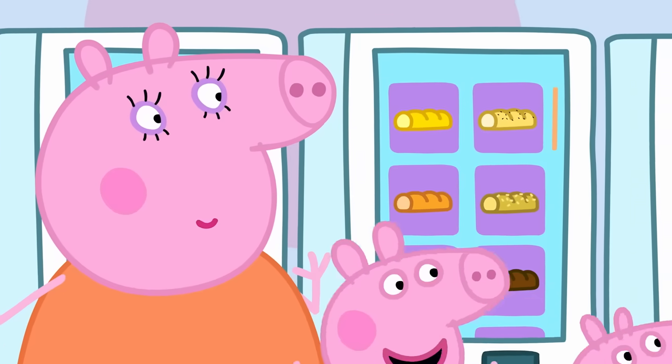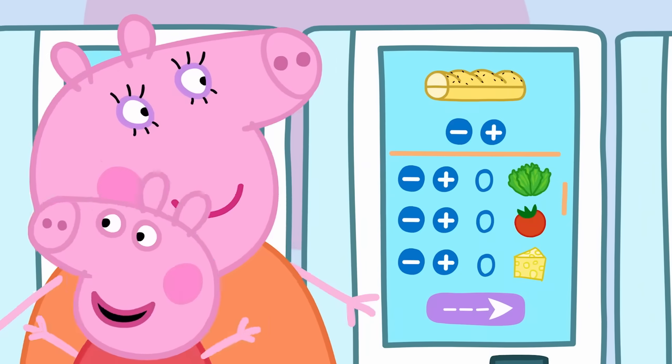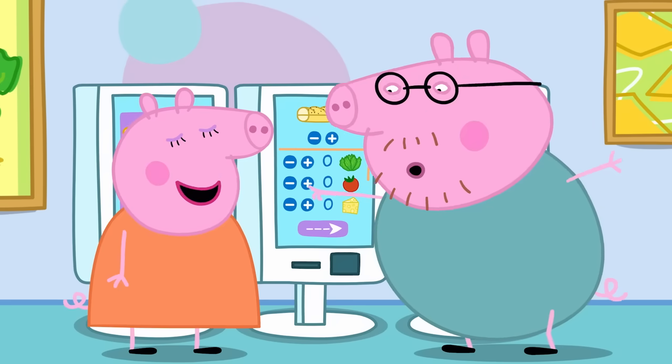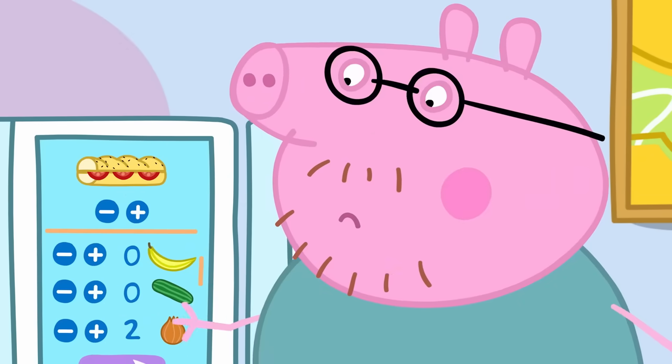Now it's Mummy Pig's turn to order. I'll just have my usual. Tomato and mushroom with 6 pickled onions, 2 cheese slices, olives, no cucumber, half a red pepper and a sprinkle of chili sauce and a whole wheat poppy seed baguette.